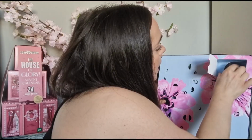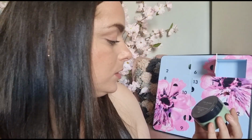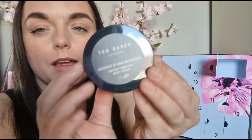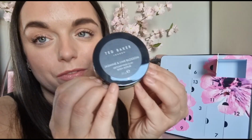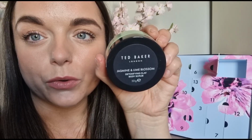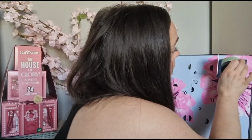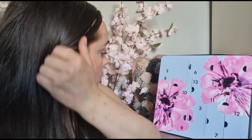We're on day number 4, which is up here, and we have got the Jasmine and Lime Blossom Detoxifying Clay Body Scrub. I'm not even going to open the skincare products and things like that because I'm being very cautious on what I'm using at the minute for my skin. Once my skin's all back to normal, then I will probably open these products up. I really do like their body scrubs normally. But I'm trying to stay away from scented stuff at the minute. So that's day number 4.